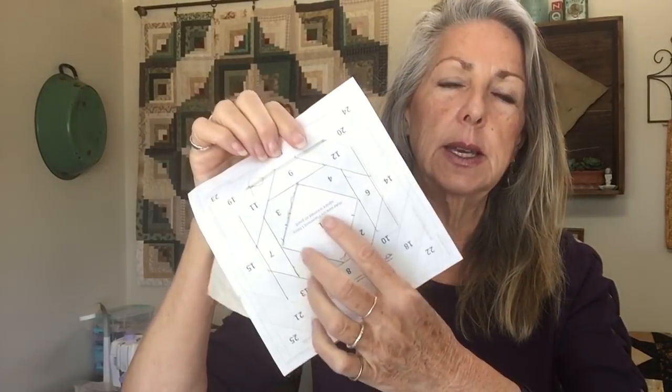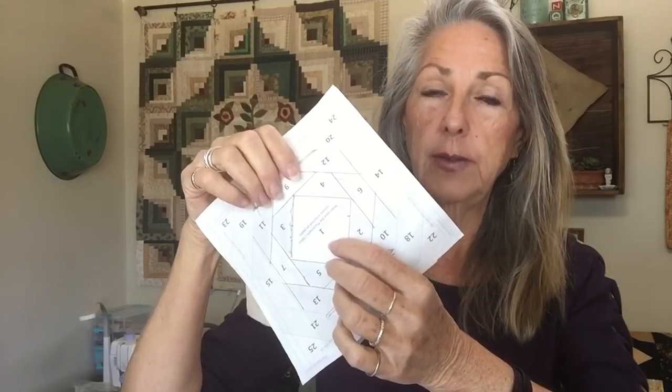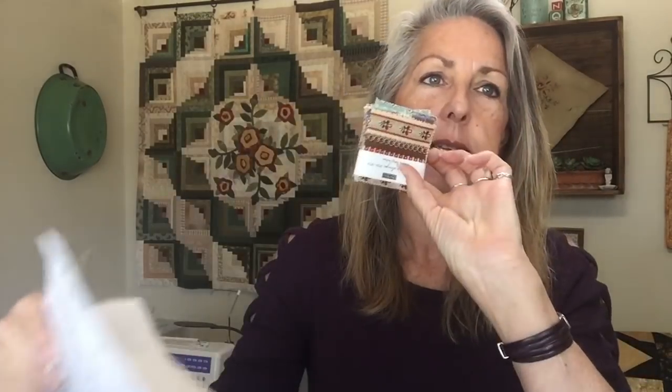But that was fun. But obviously, because it does say, Lori Holt did say that it is best for honey buns, which are 1.5 inch strips. So jelly rolls are 2.5 inch strips. Honey buns are 1.5. Because of the size, it is really best for charm packs, which are 5 inch squares. But I just wanted to test and see how that would be.